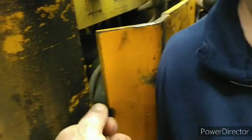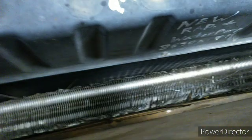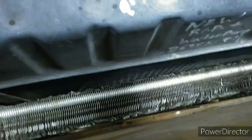Yeah, top one it got bumped into something a long time ago. And it was not my fault. Anyway, the oil cooler right there, you can see the top of the fins are bent. So she thinks she's going to straighten those up while it's in here. Let's see. Yeah, there you go. You can see how flat they are.